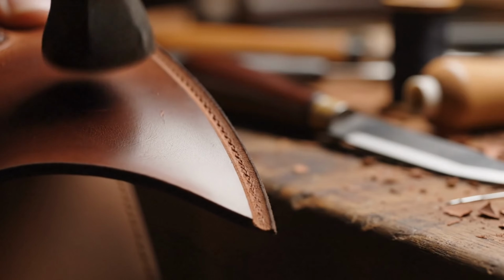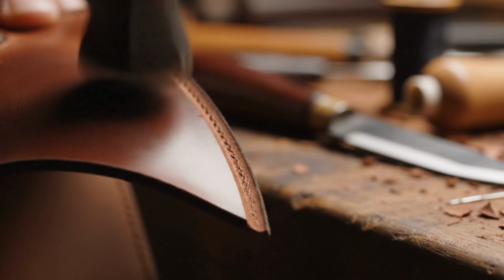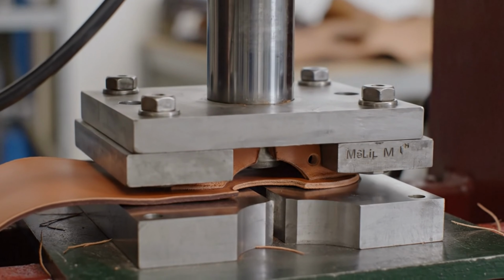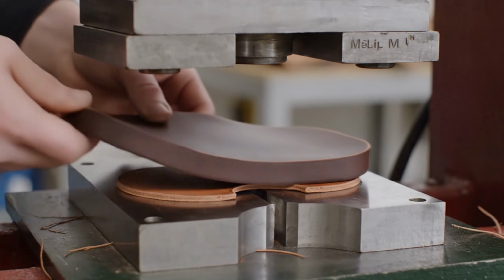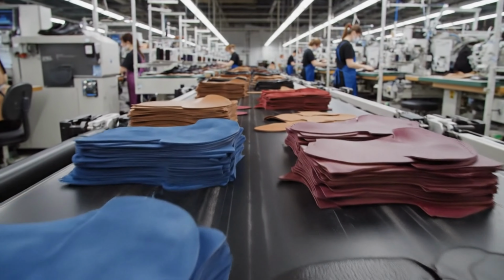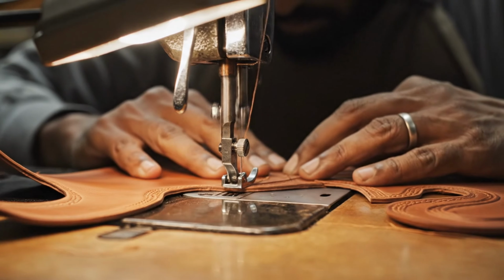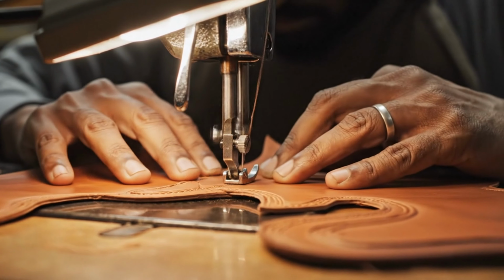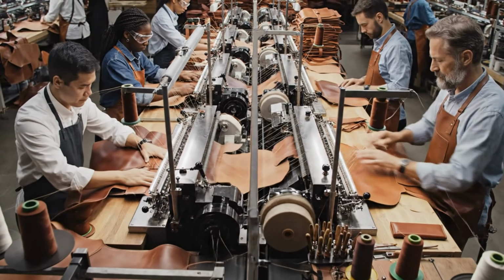Patterns are placed carefully across the leather, optimized to respect grain direction and minimize waste. Lines are traced, blades cut cleanly, and components separate from hide to become parts of a future whole. Whether by hand or by automated cutter, every piece is shaped with unwavering accuracy. Robotic systems assist in sorting and grouping components, maintaining pace and order. At this stage, the shoe exists only as fragments, but already structure and intent are unmistakable.